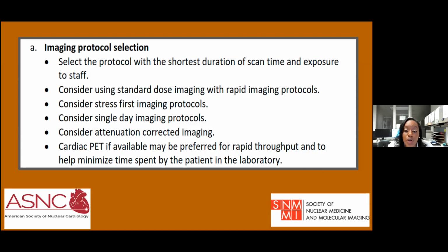Considering attenuation correction imaging is also vital, as if you have the stress test done initially and your attenuation correction completely looks normal, then that resting study may be avoided. Cardiac PET imaging is also valuable and may be preferred if you have the cardiac PET available at your institution, as this allows for rapid throughput and minimizes the time spent by the patient in the lab.